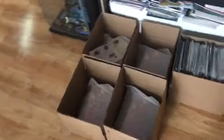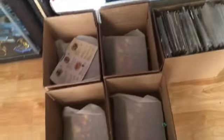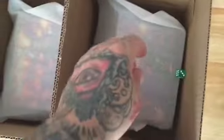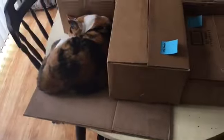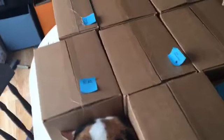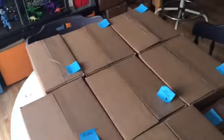Here they are sitting in here. Gonna have to put some stuffing in here pretty soon. But yeah, this is the last of going out. I have my cat here guarding them, making sure that they're safe for everybody. Yell if you see your name on the tag. I'm doxing people's names, but I'm not doxing any addresses.